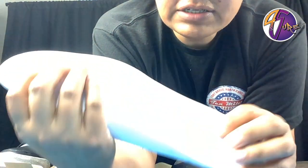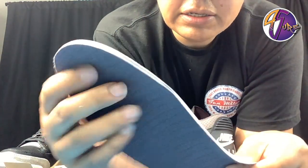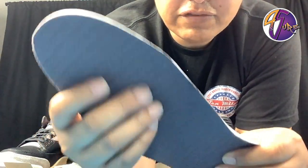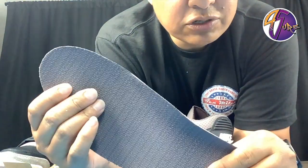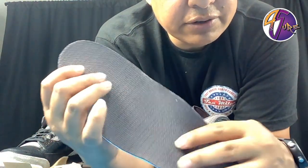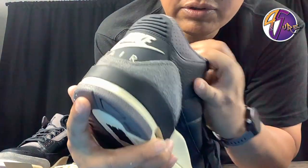I'm not sure if this insole is good or not, but it feels okay. I think I felt a little bit softer insoles in the Dream Cells, but let me know. I'm not sure which insoles are better. I just know that what feels good to me may not feel good to you.